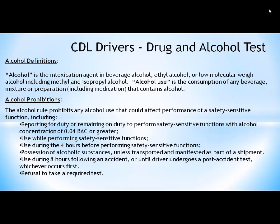Use while performing safety-sensitive functions. Use during the 4 hours before performing safety-sensitive functions. Possession of alcoholic substances unless transported and manifested as part of a shipment. Use during 8 hours following an accident or until the driver undergoes a post-accident test, whichever occurs first. Refusal to take a required test.